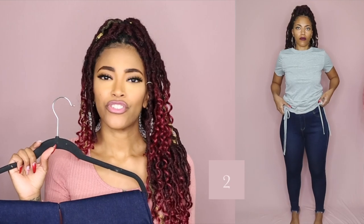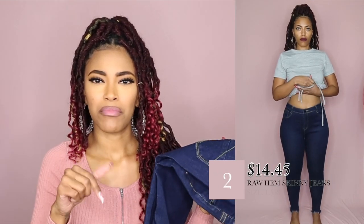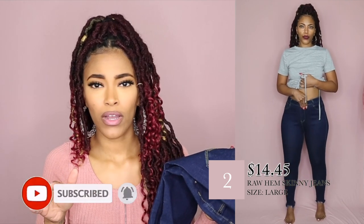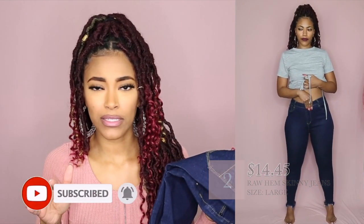Up next, we have these jeans. So with these jeans, I bought a medium and a large so I can see which one fits. I don't know what Romwe's return policy is, but hopefully I can send one of these back. I didn't even remember that I got two different sizes. I thought they were two different jeans, and I looked at them like, these are the same. Why did I do this? Then I saw they were a medium and a large.